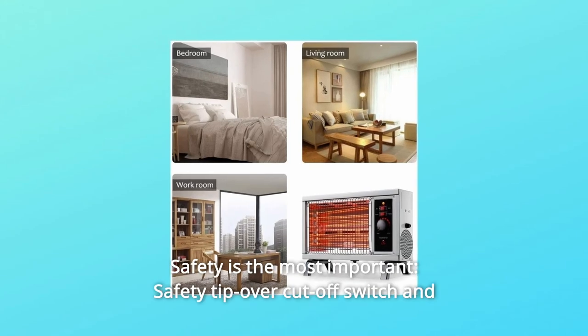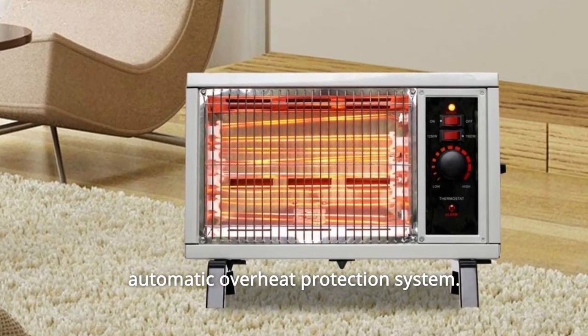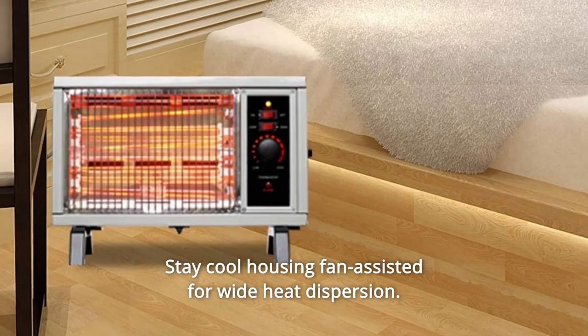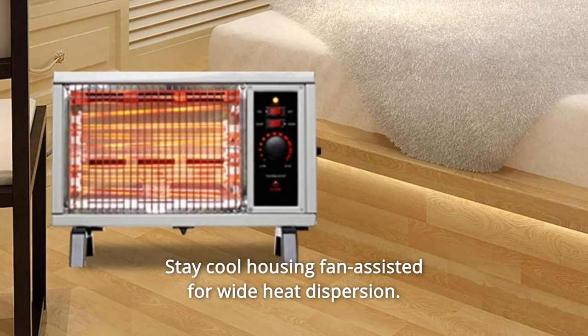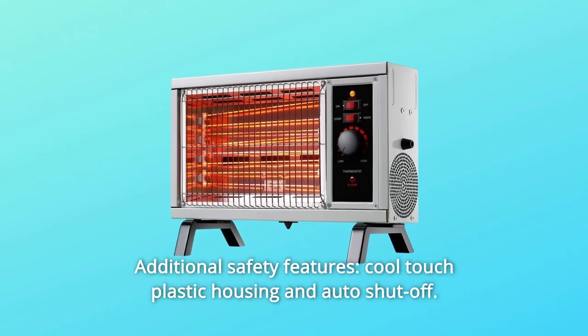Number 2. Safety is the most important. Safety tip over cutoff switch and automatic overheat protection system. Stay cool housing fan assisted for wide heat dispersion. Additional safety features. Cool touch plastic housing and auto shut off.